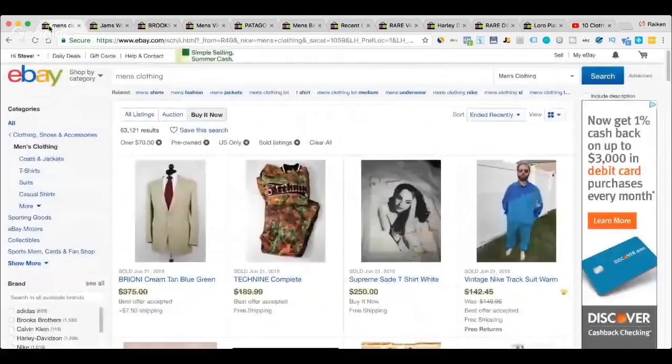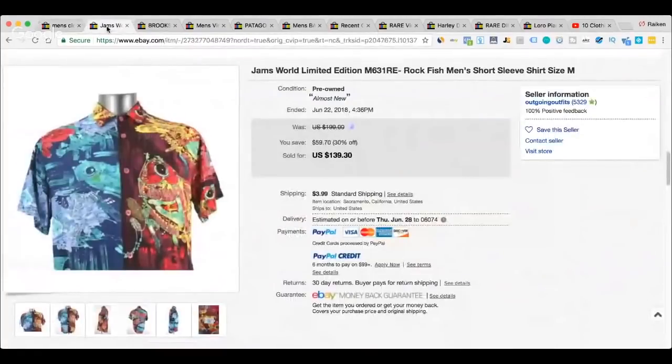Okay. So let's dive right into the show and let's get into these 10 clothing items that I could pretty much guarantee you that you'll make money if you buy correct. Okay. So again, guys, just know that each item within the brand is created a little bit differently. So you are going to have to do your research. Not every single Jams World is going to sell for $139, as you could see in this example. So I just want to say that, but these brands are really good and can make you money.